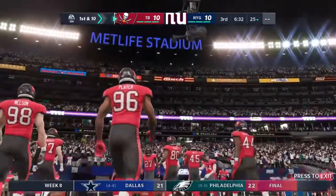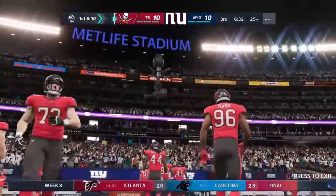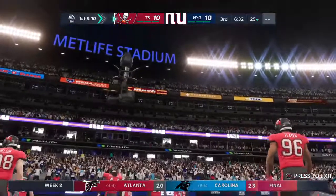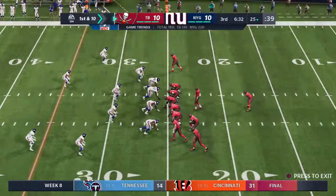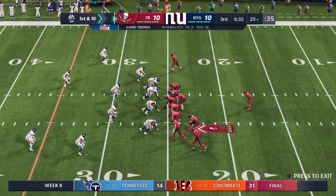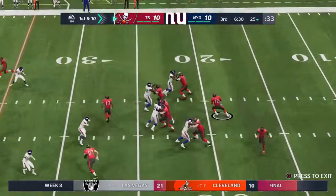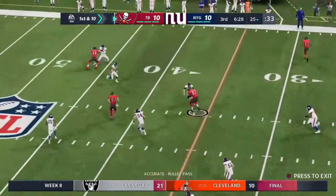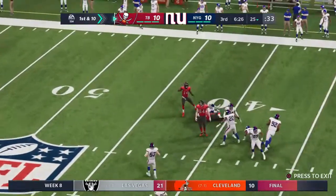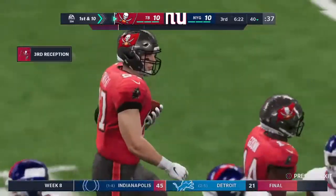They get their first reps of the second half. And their lead has evaporated in this third quarter. It's tied once more as they begin with a 1st and 10. Brady and the Bucs now with a 1st and 10 at their own 25-yard line. He'll drop to throw. It's complete. He's got Gronk.